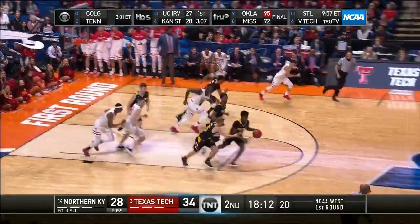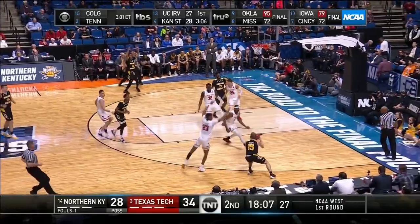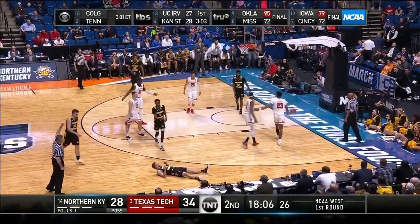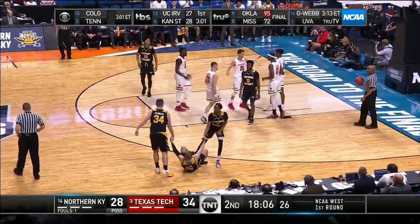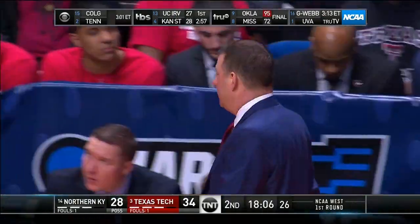Here is the post. Odiase against McDonald, had it knocked away from behind by Walton. And great weak side help again. Sharp got Culver in the air, and he's going to go to the line for three. That's a crafty move or maneuver by Sharp there.